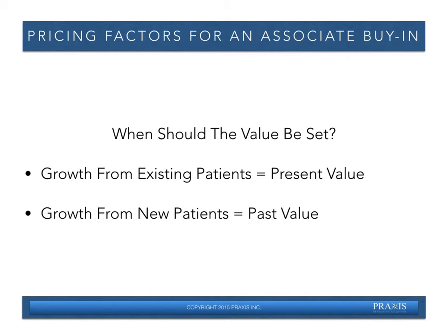Whether you use the past collection or your present collection as a valuation method depends upon how the growth was obtained. Whether the price should be set as the past value or the present value is often a matter of perspective. Whether there's a discount or a credit for the determination of the purchase price, and the size of that discount or credit can be difficult to determine without a historical reference. Bringing objectivity to the discussion often requires neutral and knowledgeable third-party advice.